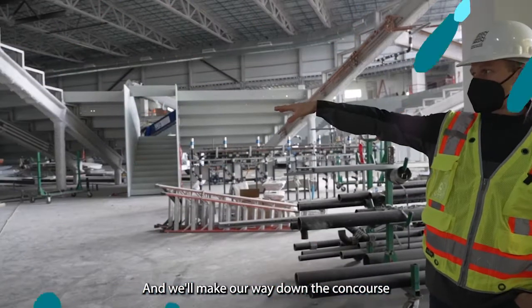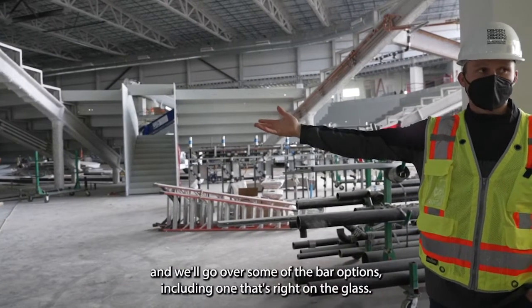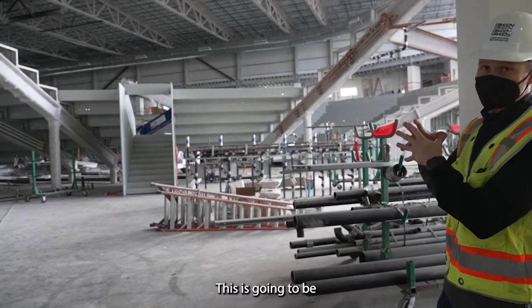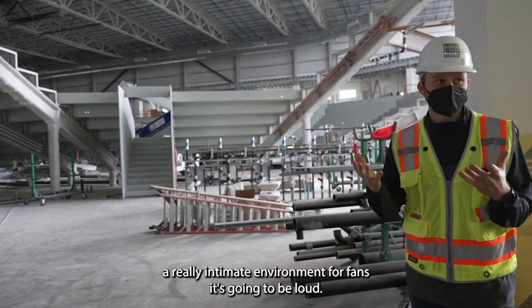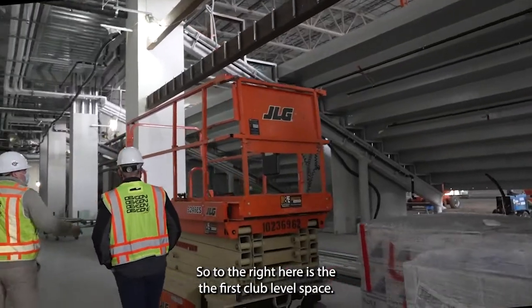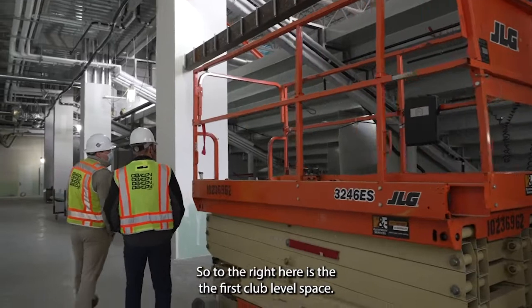And we'll make our way down the concourse, and we'll go over some of the bar options, including one that's right on the glass. But it gives you an idea. This is going to be a really intimate environment for fans. It's going to be loud when people come in here as well. Yep. So to the right here is the first club level space.